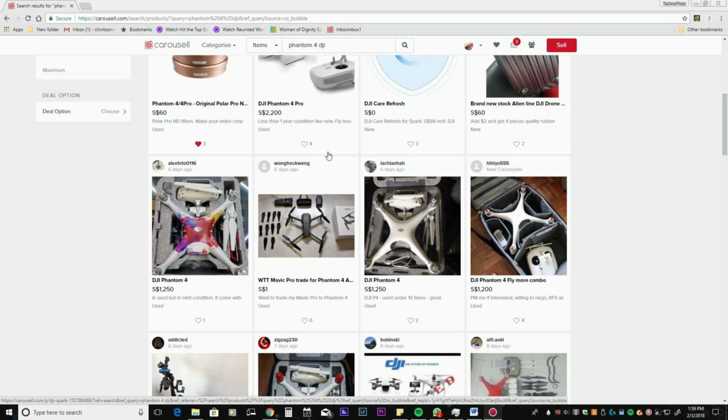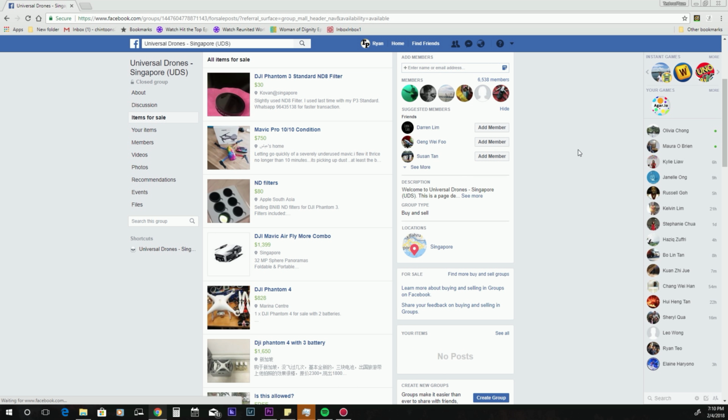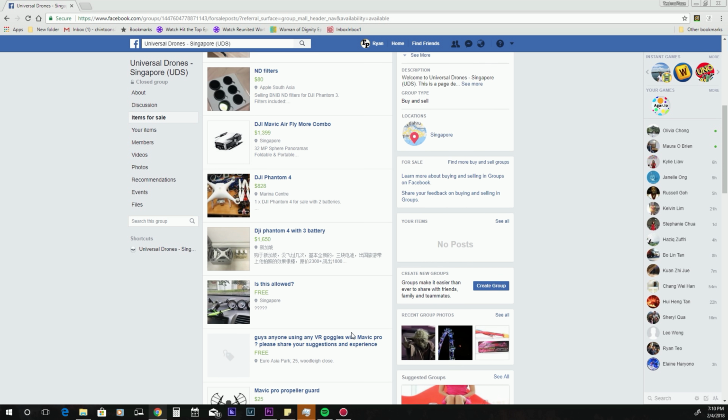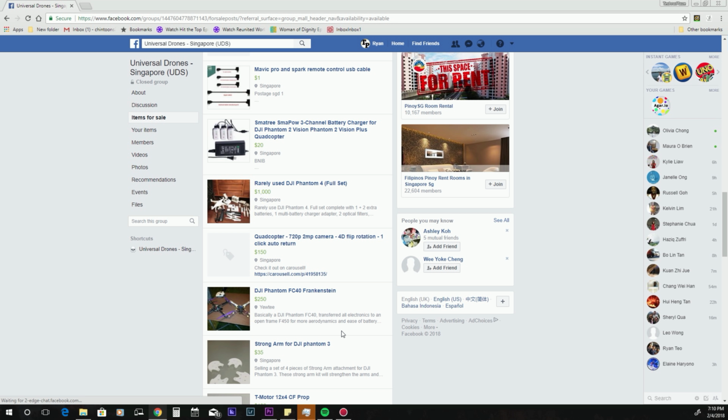The second alternative which I find also is a bit useful is Facebook. Also, like drone groups. Some people list prices really well. And some of them have a Mavic for about 750. So that was pretty good, but it was sold immediately.